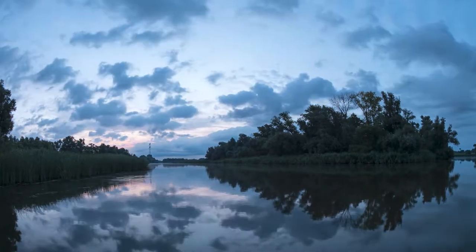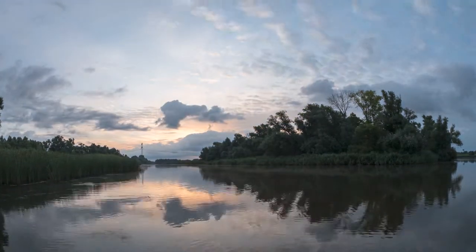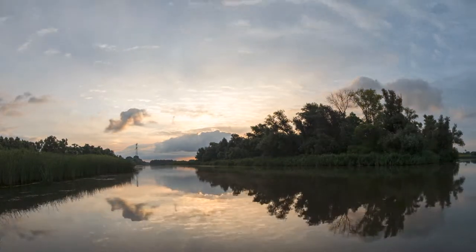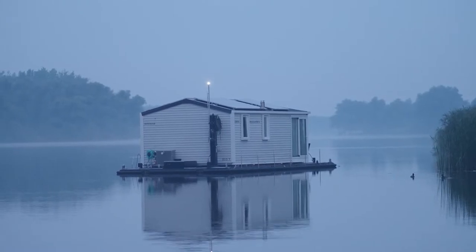Sunrise in National Park De Biesbosch, the largest tidal freshwater area of Europe. My girlfriend and I, both very fond of nature photography, stayed here for 5 days in a very special self-sustaining floating house.